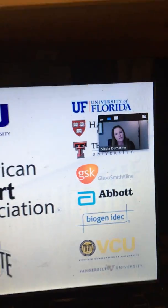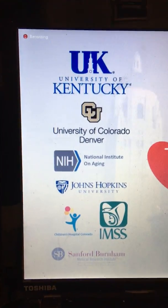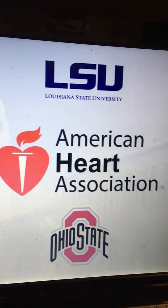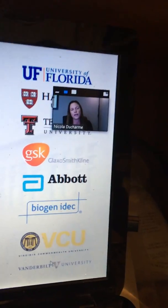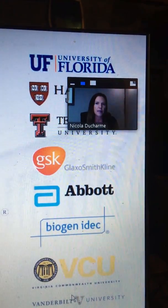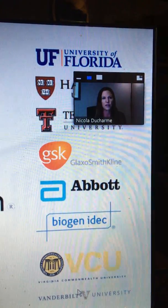And there's lots of different research that's been done. It's independent research: Johns Hopkins University, Children's Hospital of Colorado, American Heart Association, Vanderbilt University, so many different institutions have done their own research on this. And there are actually 24 peer-reviewed studies on PubMed, and we'll see that in just a minute.